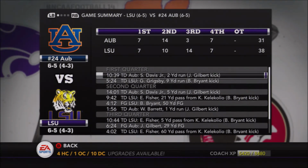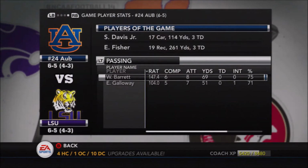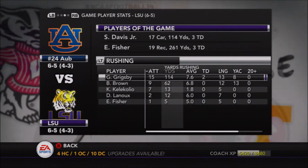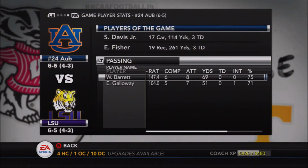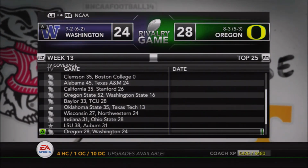Over in the SEC, this is just a big game because of the teams, but LSU gets a 38-31 victory over Auburn. Colacolio finally with a big game, the true freshman starting, 261 yards passing, 3 touchdowns. Grant Grigsby with a great game rushing as well for the Tigers. They go to 6-5, get to bowl eligibility after, of course, winning the national title last year.